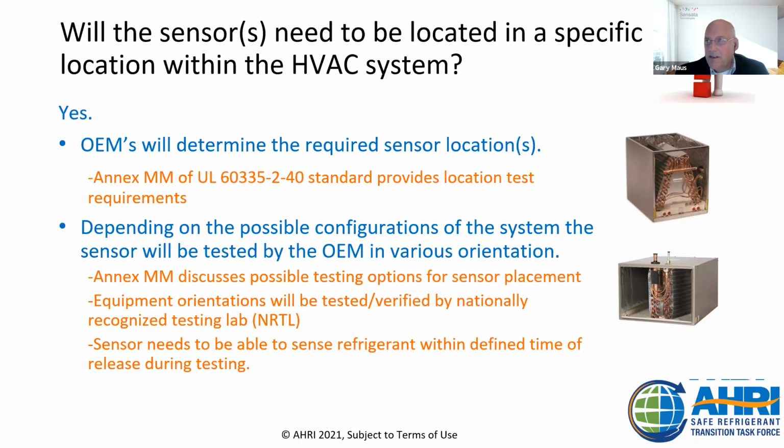Requirements on how to test each HVAC system are defined in Annex MM. Each system has to demonstrate compliance in order to be put out into the field. And so this test is what the OEMs are using to ensure that their system, the sensor locations and the number of sensors puts them in compliance. For systems that have multiple possible configurations, so maybe the configuration of the HVAC system can change in the field based on the installation, the sensor location for each possible configuration of that particular system, again, will be determined by testing by the OEMs as defined in Annex MM.